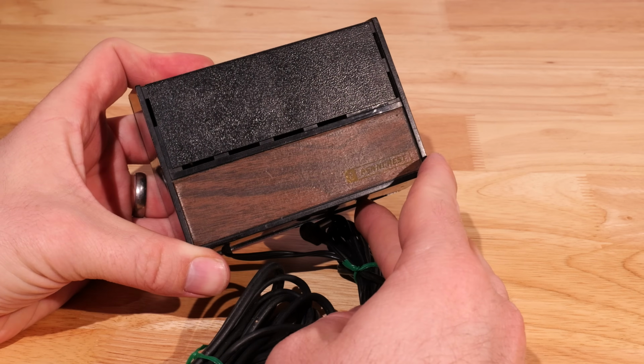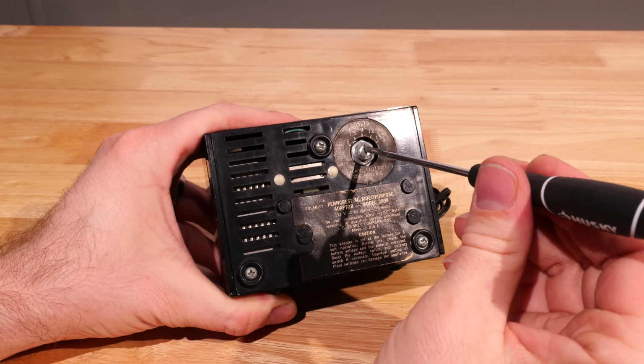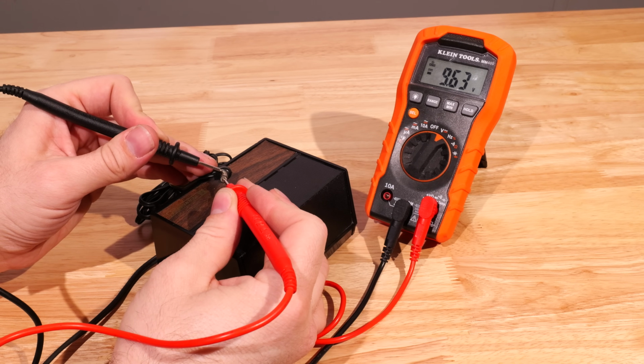This is a classy power adapter. It's got faux wood on the top, a variable output voltage switch on the bottom, and a polarity selector. Before attaching it to the tape recorder, I did test it to make sure I wouldn't blow myself or the tape recorder up the moment I plugged it in. Fortunately, the voltage is close enough, so we'll hook it up in a minute.